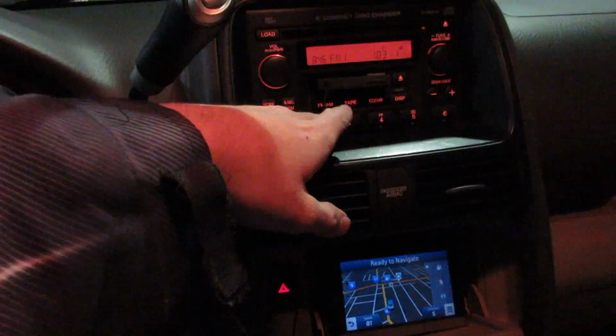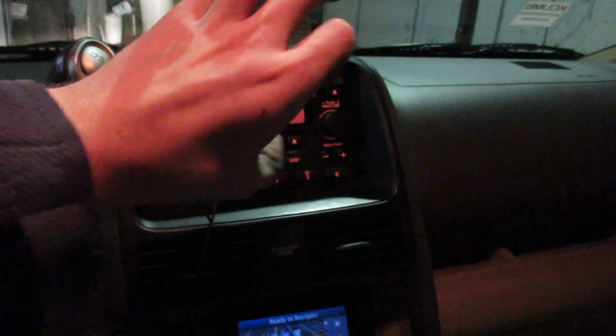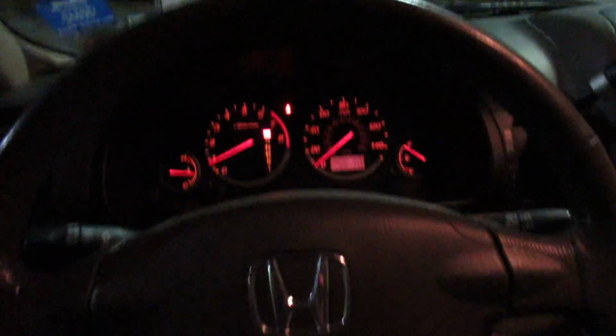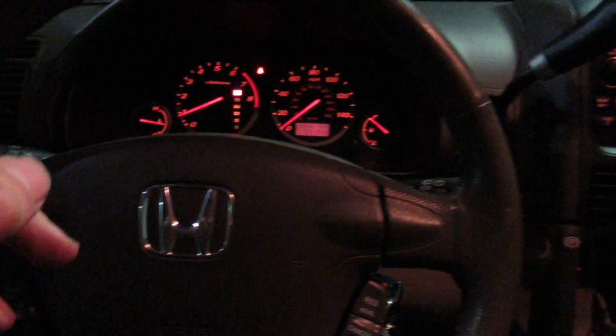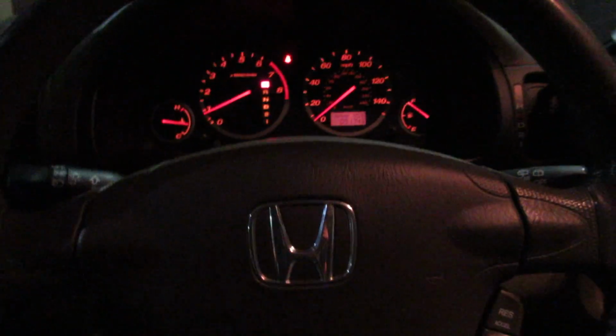She's got a tape adapter because it's the old school 2006 head unit. 6-disc CD changer and a 6-speaker audio system. The sound in this car is awesome. In fact, my favorite thing about this CR-V is not only the sound system, but the way this car steers, accelerates, and brakes. It is just so responsive. I mean, you can zip around in this thing. You can tackle a corner.